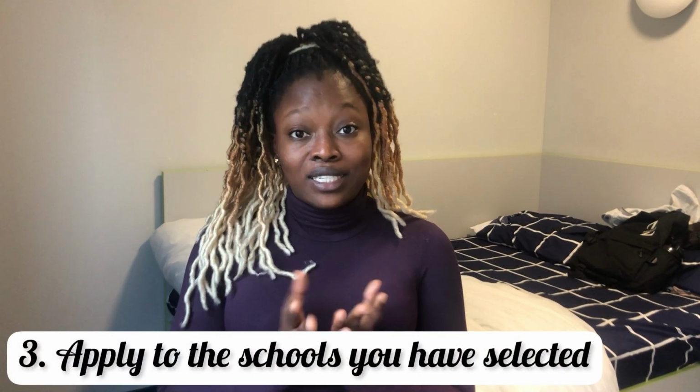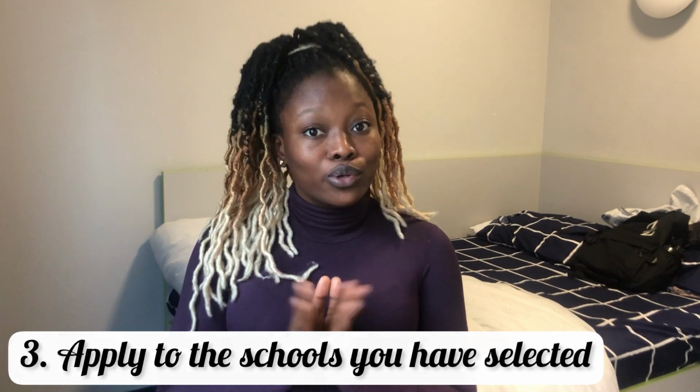Now this is the easiest part because you already have all your documents, so all you have to do is to always tailor your personal statement and tailor your references. And I feel like the reference can even be generic. Yeah, so you can even tell whoever is doing your reference for you to make it a general reference because you want to apply to more than one school, right? So all you have to work on basically is your personal statement.